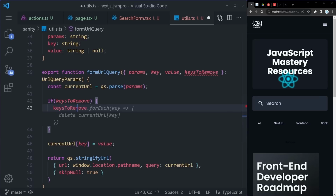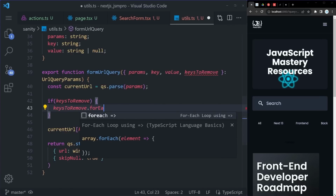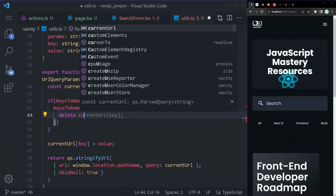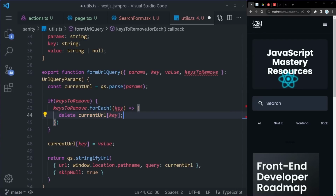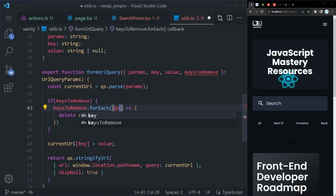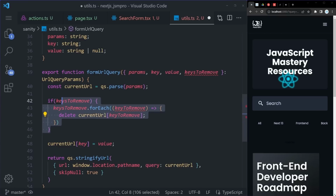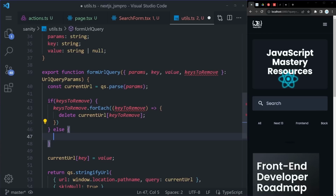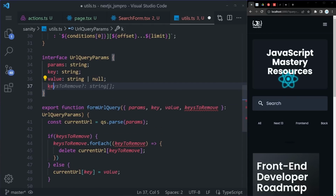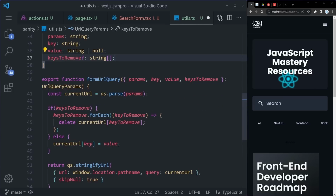We want to say keys to remove dot for each. We're going to say key. We simply want to call delete current URL and then pass in the key. And just so we don't have two different key variables, we can rename this to key to remove and change it here as well. And in the else, we're going to do what we did before, which is update the current key. And we have to add keys to remove right here at the top. So keys to remove is going to be an optional array of strings.